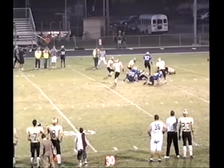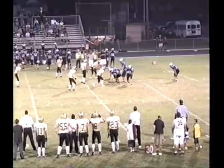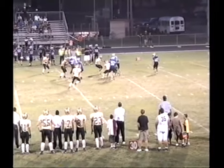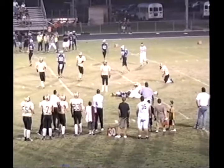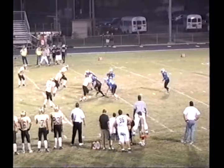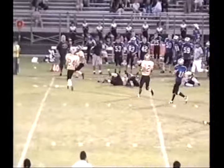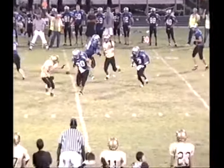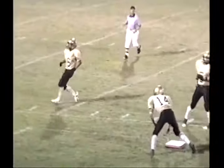There's a snap. Ball given to number 40. And there's a snap. Ball given off to number 11. There's a snap. Ball back to number 3. Here's Gentry. Fourth down. There's a snap. Gentry around the left side. And Gentry.